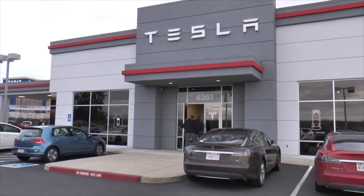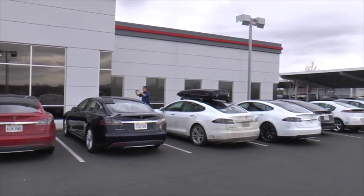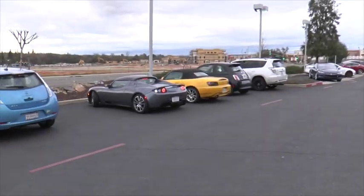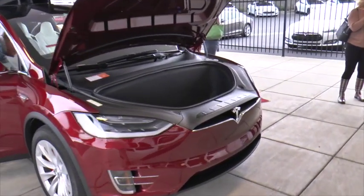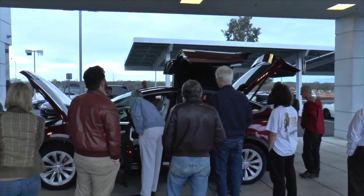Our meeting location was different this time. We gathered at the Tesla Service Center in Rocklin. This is northwest of Sacramento, and it's very interesting with all the solar panels. We had a lot of different cars, but the main attraction was a Tesla X.